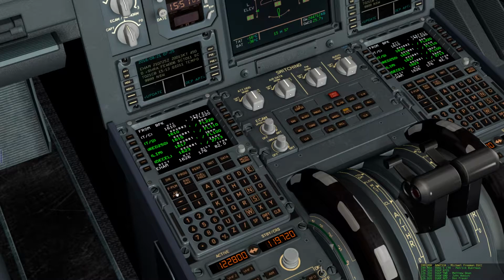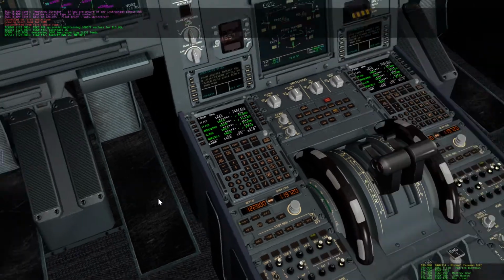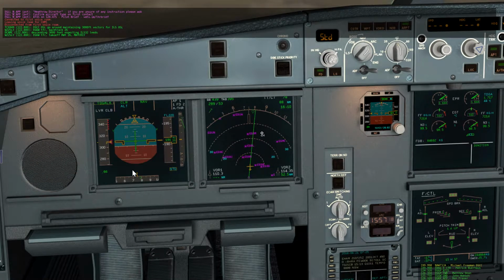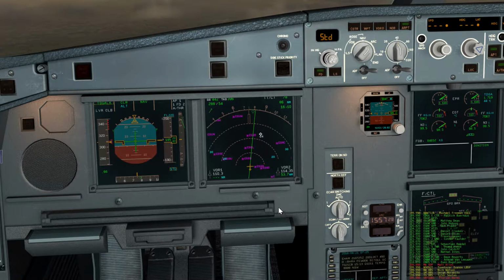The turbulence has been off. Climbing up to flight level 220. So the further ATIS in Amsterdam would be 132.97.